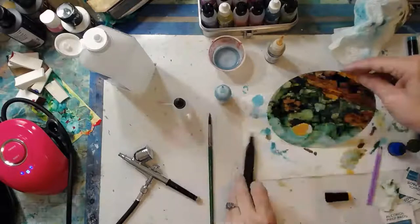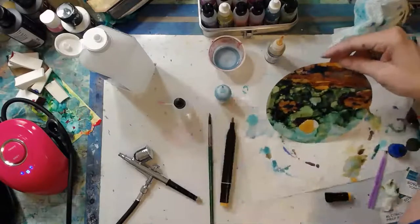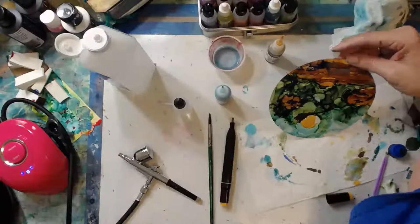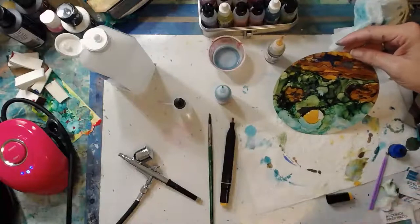Okay, so I'm going to tilt it just so the blue doesn't go all the way in with the tangerine.